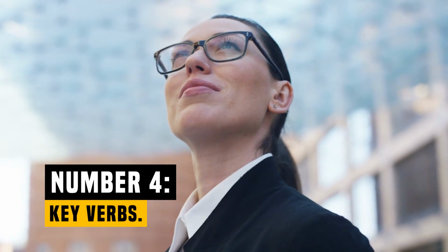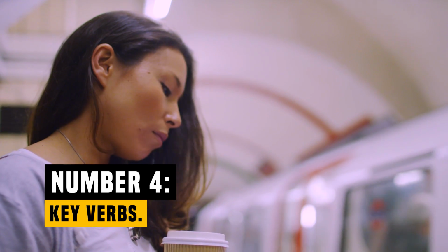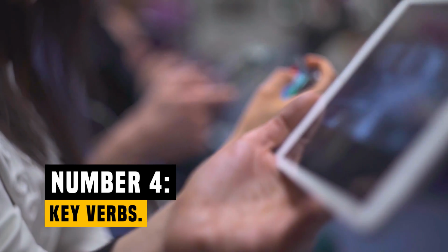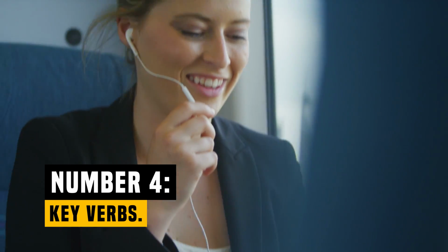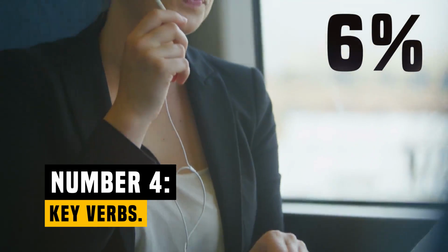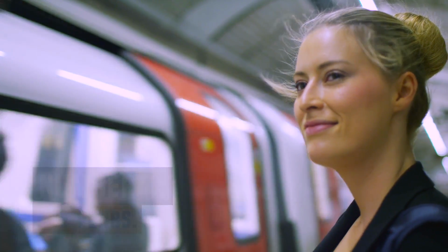Number 4. Key verbs. Learning the top 4 or 5 most important verbs in the language you're learning can drastically improve how much you're able to understand. For example, verbs like to be and to have are used in virtually every sentence in English. In fact, the verb to be is used 57 times in this post alone. That's around 6% right there. Learning the conjugation of these important key verbs will give you a real head start in your new language.